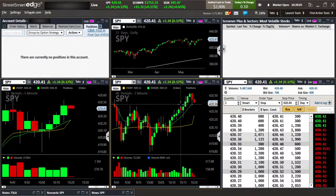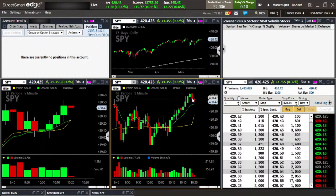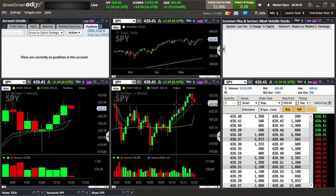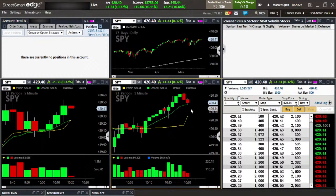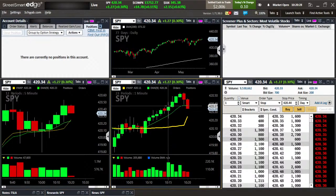421 is where it needs to, or what's the low of this? 420.39 is where it needs to hold up, or people will start shorting through that level. Because once it passes that 9, boy, it gets a strong little inkling to go down. Let's see, 420.39 will be the short position. Pop through it. 439, there's a drop right there.